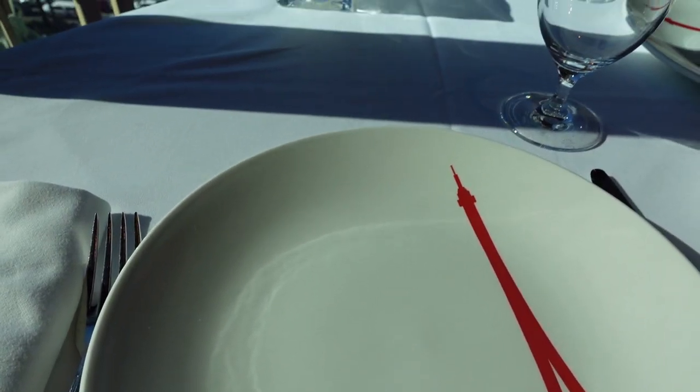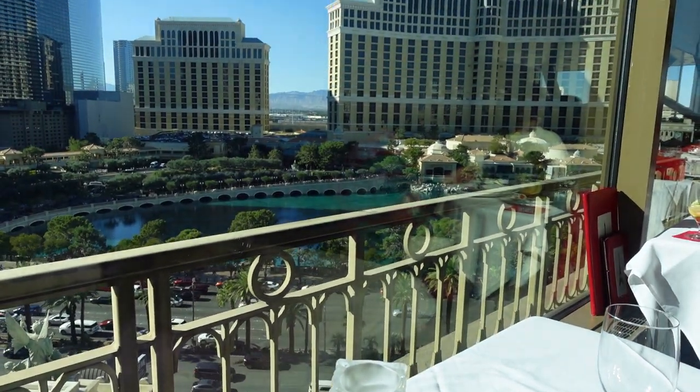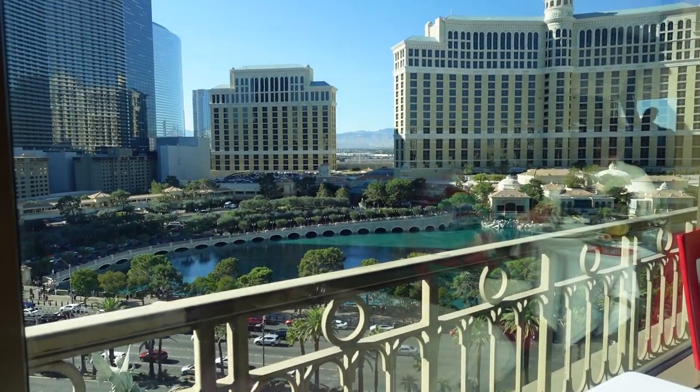After a short elevator ride up to the restaurant, we were seated at a window table overlooking the Las Vegas Strip and the Bellagio Fountain. I love this view.